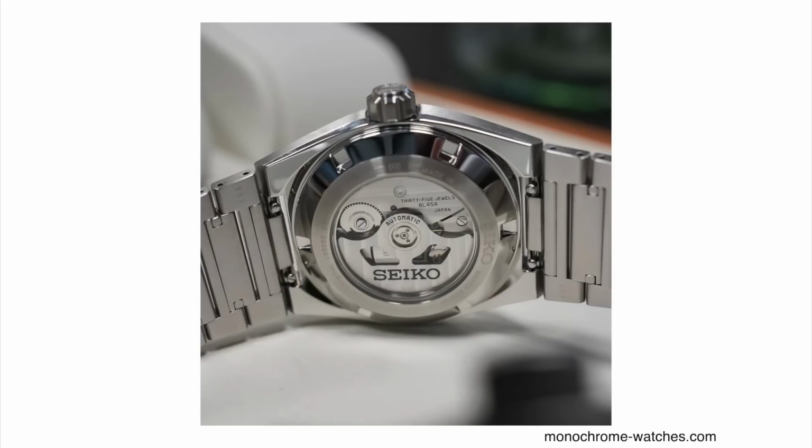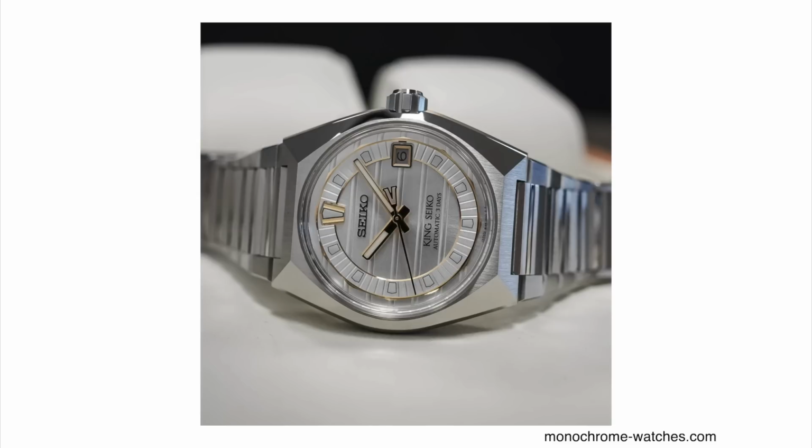to use this movement. It's actually a brand new caliber called 8L45, but it is based on the Grand Seiko 9S65 movement, which is a great movement. It beats at 28,800 vibrations per hour and has 72 hours of power reserve.